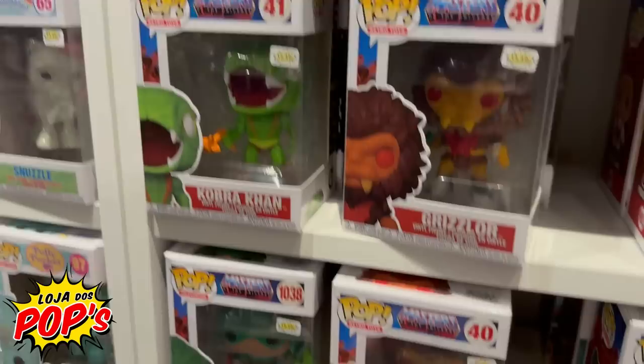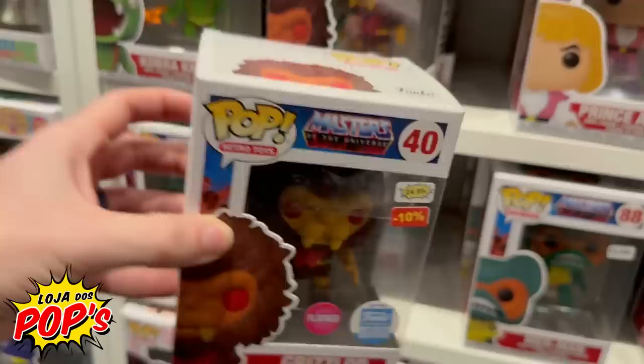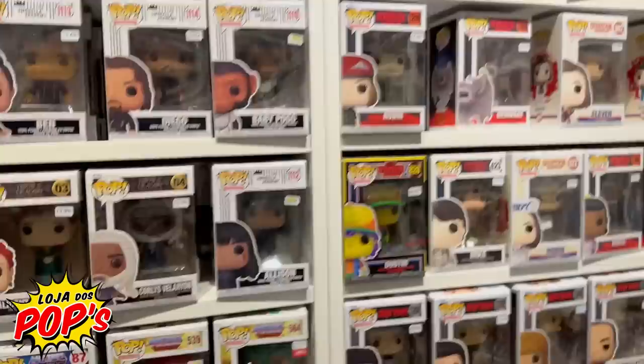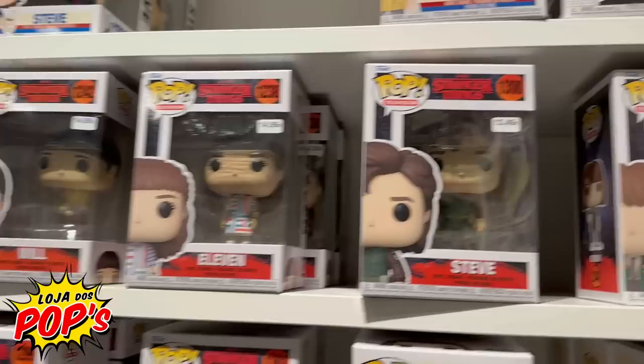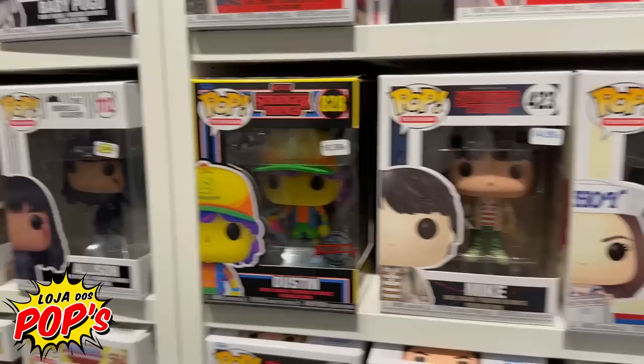Here we have a Funko Shop exclusive Flocked Grizzlore. So a couple Funko Shop exclusives have made their way over here, which is great. And then coming over here, we have one of the hottest shows in the last few years, Stranger Things. So look at this. We got Will, 11, Steve, Robin. A lot of great ones. They even have a Blacklight Dustin, which is great. There's Mike, Erica, Max, Lucas.